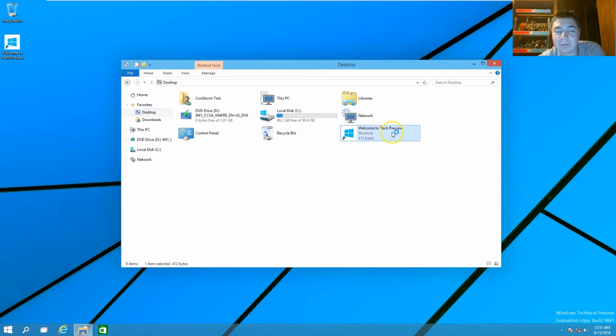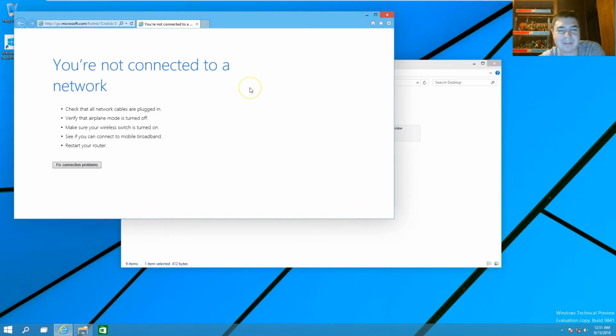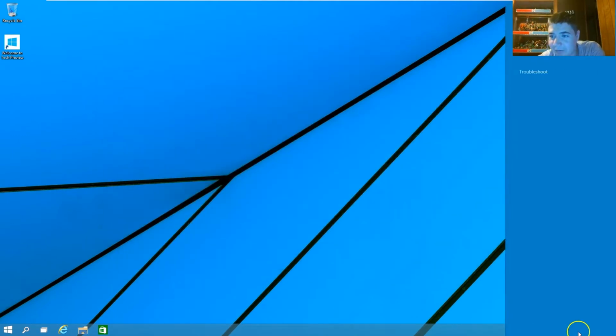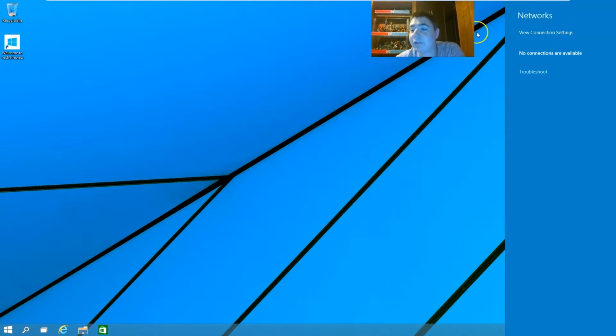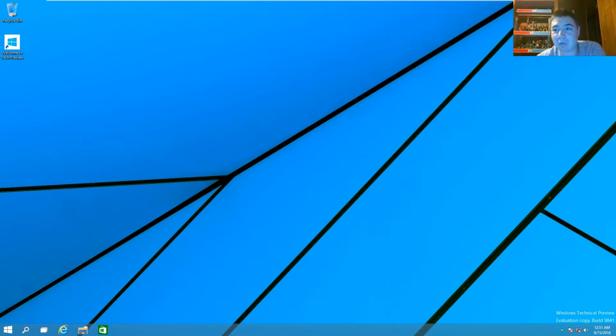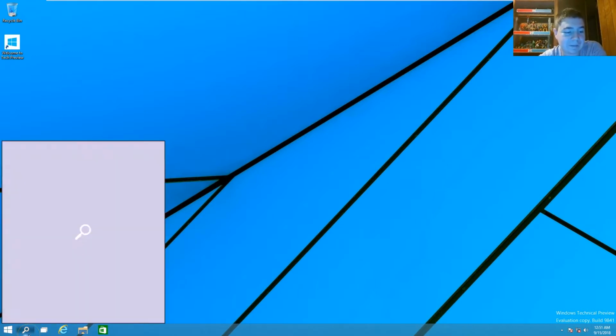Of course, there's a little Internet Explorer shortcut. Oh man, that's just hilarious to look at. Let's see here. You have a little early sidebar going on here for networks. Now, I had to disconnect this from the internet because it was basically getting it stuck in a login loop of sorts. Here you have a little search box, which would go on to be Cortana in later builds.